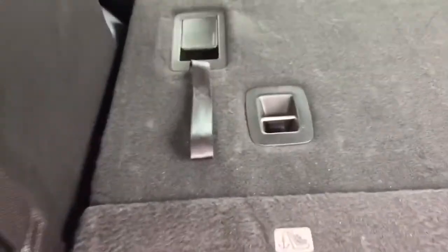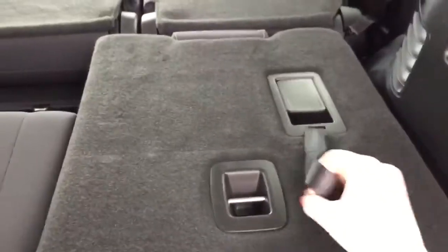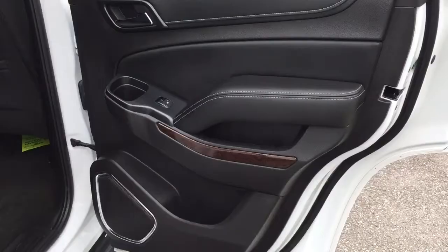To flip this third row of seating back up, simply pull on this handle. Very, very easy. I'm going to do the same on the other side, and they return to their normal seated position. To close this trunk up now, there's a handle located up here on the right-hand side. Simply grab a hold of that, pull downwards, and the trunk will close nice and easily.